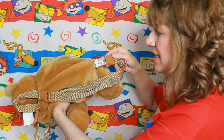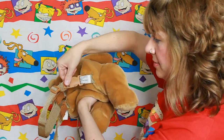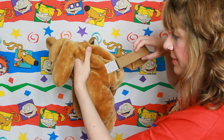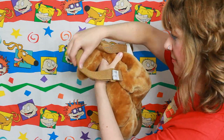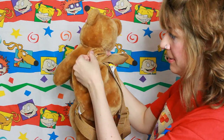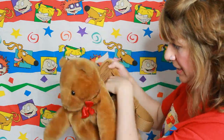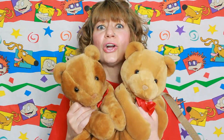The tag is identical for each of these. So this is the first one. Here is the second one, same tag, same everything, same zipper on the side, and same nice large compartment in there. So it's just crazy that I found both of these, and two are definitely better than one.